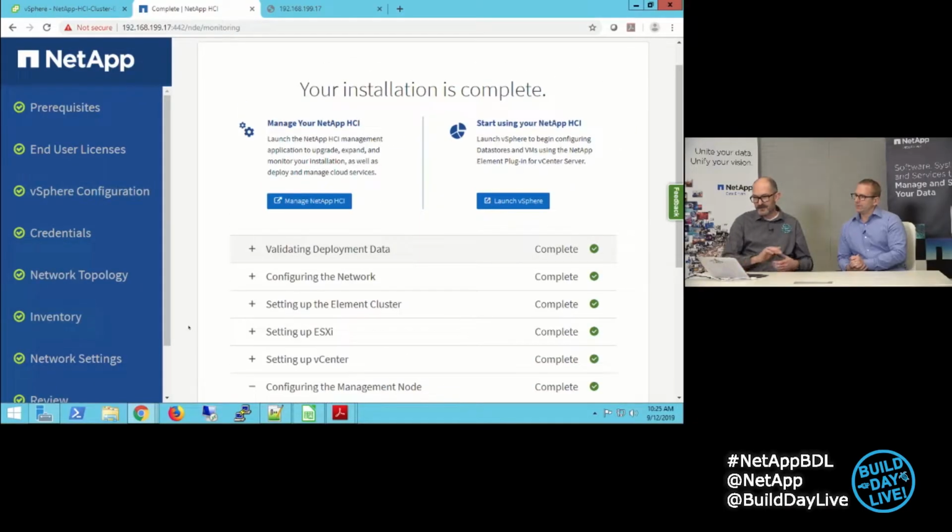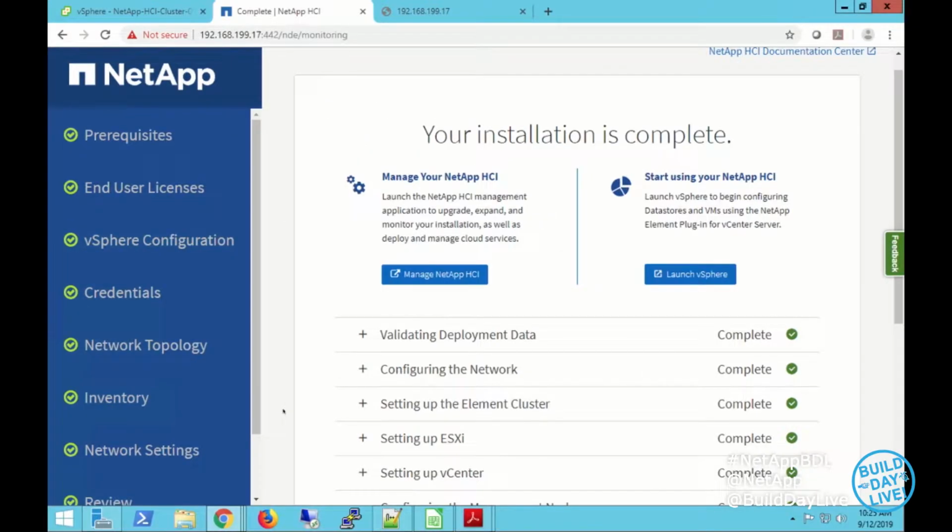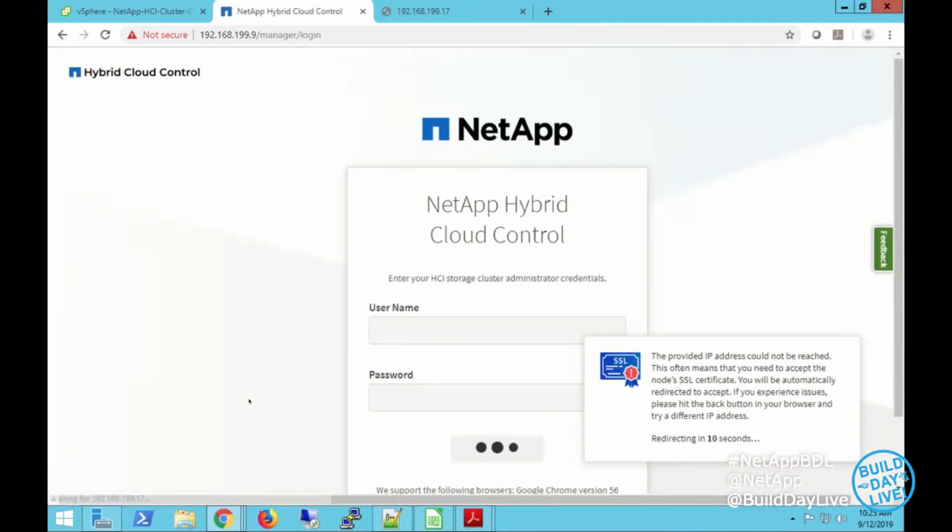And up at the top, it says go start using. Yes, so at the top here, what we have on the left-hand side is to launch our application to upgrade. So what this is for is our hybrid cloud control services. So we'll launch this, and an SSL certificate is showing up here. So let's just wait the 10 seconds for it to redirect to a secure connection.